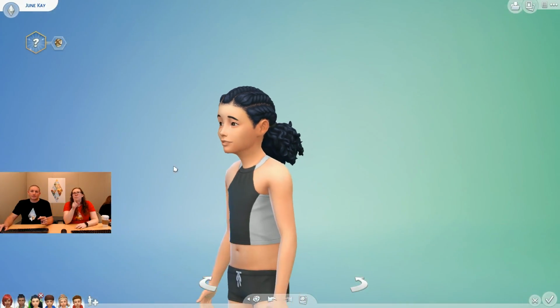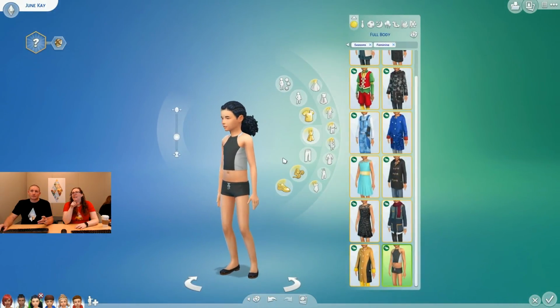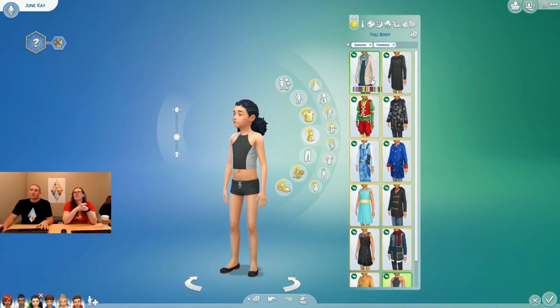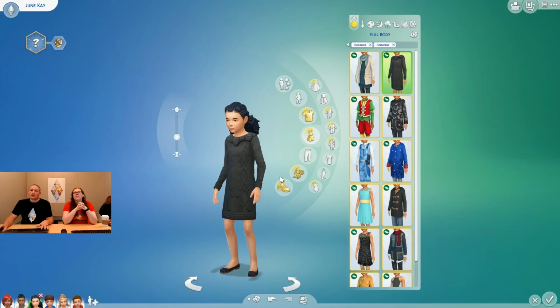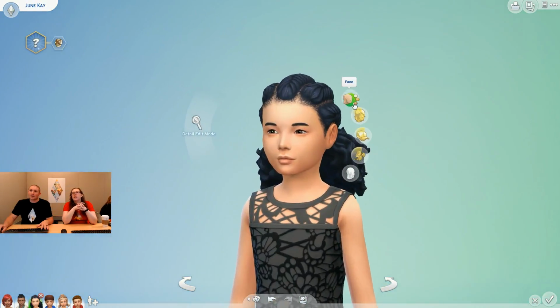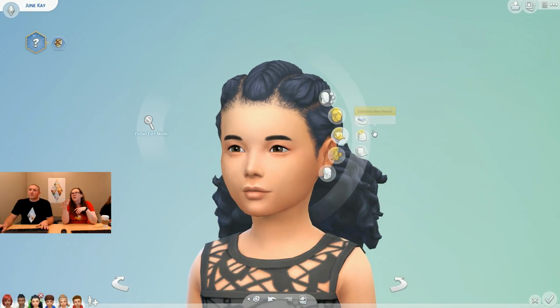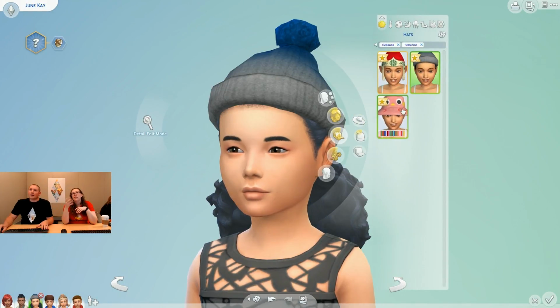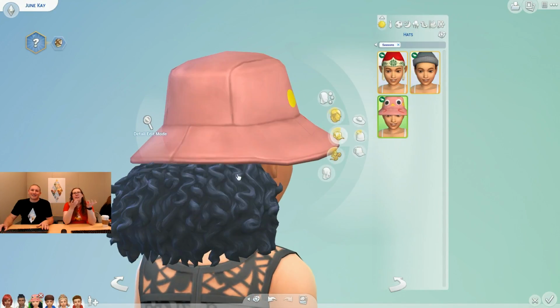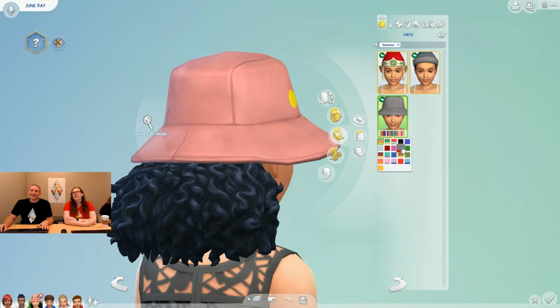And then one of my favorite things is that if you put on a hat, this hair almost looks different. Let's give her that look. Yeah, I like this lace one. And then we'll go for a hat. There's a newsboy hat, or even that. You can just turn her around. But it just makes it look like a completely different hair just by putting a hat on. Yeah, that's really cool.